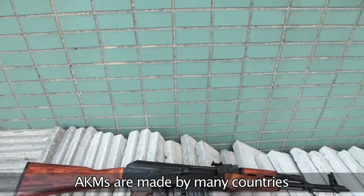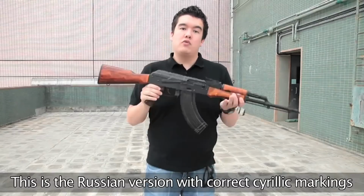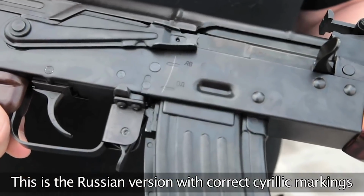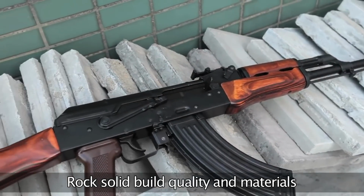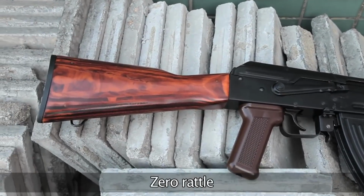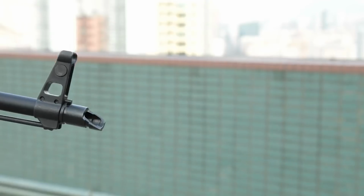The GHK AKM is not only a fantastic green gas rifle, but it has the ability to work with CO2 magazines. The ability for this gun to do so means 2 things. It's instantly more reliable in colder weather, and its already phenomenal realism is pushed even further. The GHK AKM doesn't have many drawbacks, save for the fact that they can be a little pricey.